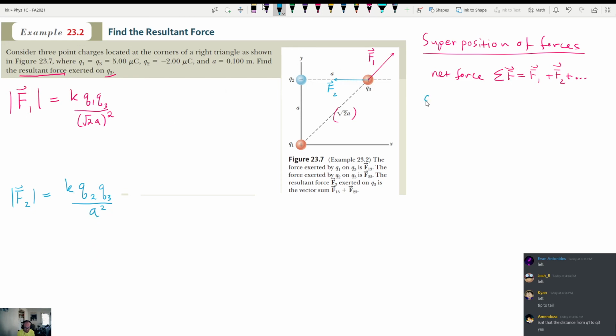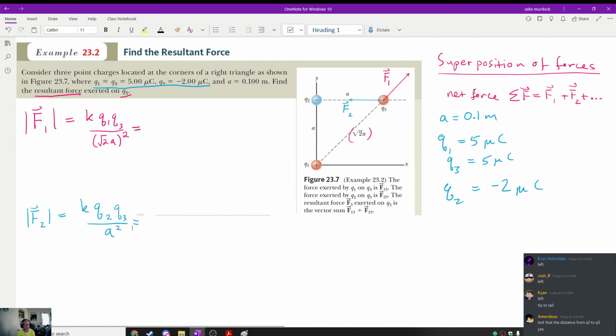Now, we know what all these values are. We know that a is equal to 0.1 meters. You can see up here what all the rest of them are. Q1 is 5 microcoulomb. Q3 is also 5 microcoulomb. And Q2 is negative 2 microcoulomb. So now we can just straight up calculate these things. In the interest of saving time, I am just going to plug these numbers in, and we're just going to get an answer, trying to get to the next part, which is the part that's different now.